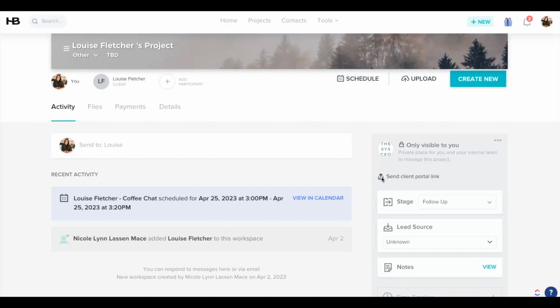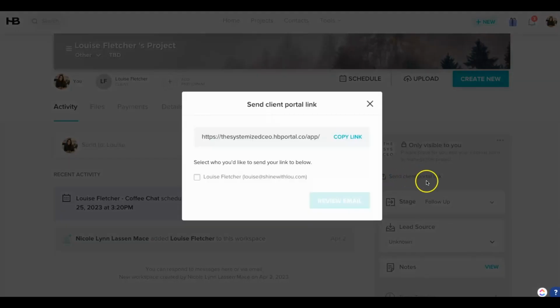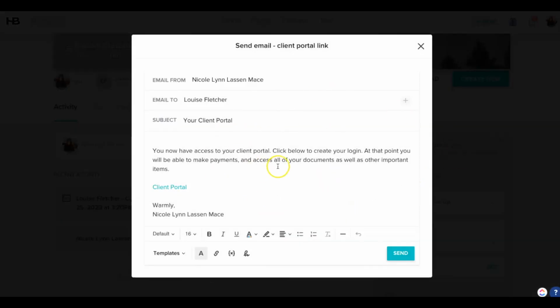You can also send a quick link to your client by selecting this button here. You can copy the link and send it to them, or just select their name and email address and click review email, meaning it's going to preview the email. You can change any of this text that you want and send it right away.